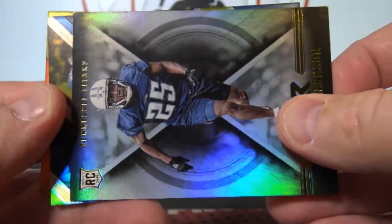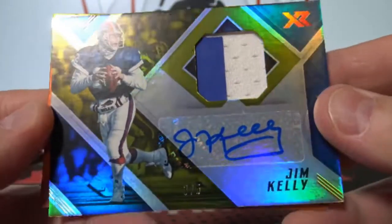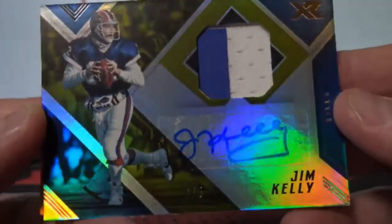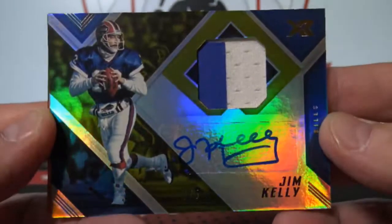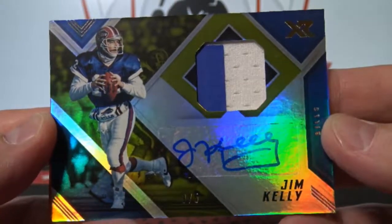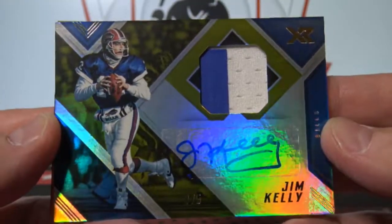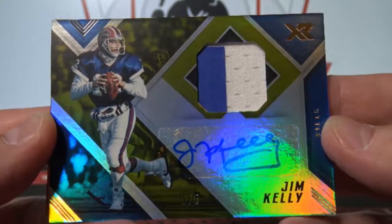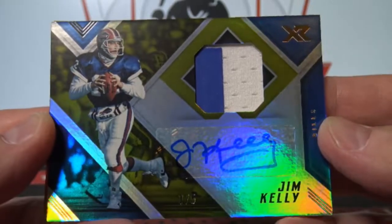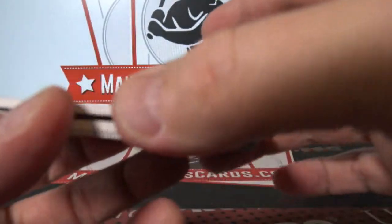Wow. My goodness. Ready? Jim Kelly, 3 of 5, two color patch auto. You've got to be kidding me with this stuff. 3 of 5. That card's in perfect condition. To the Bills, Patrick K.R. What a gorgeous card. And super short print, 3 of 5.